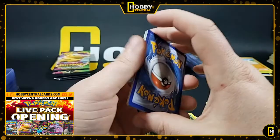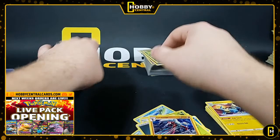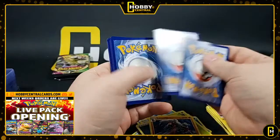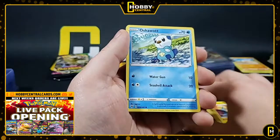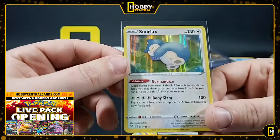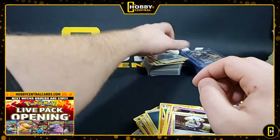All right. Here we go. Weedle reverse. Another hit pack, ladies and gentlemen. Let's see what we can get. I should have brought a drink up here for myself, huh? That would have been smart. Pharaseed reverse and the Snorlax reverse, or holographic Snorlax. Not a reverse, it's actually a really cool Snorlax card. It doesn't need to be asleep, though. Pharaseed.